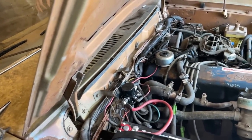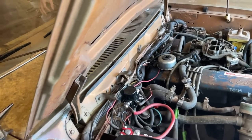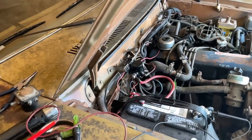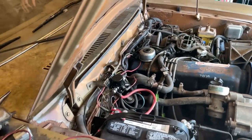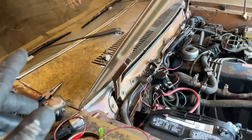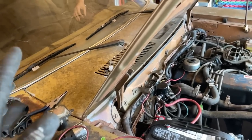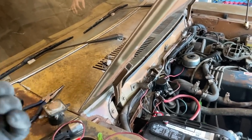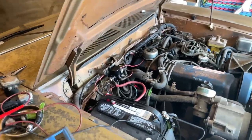We didn't fix a whole lot. I don't know, it's a couple of possibilities here. It's possible the new solenoid was somehow stuck and me messing with it has freed it up. Or we've been playing with the ignition switch inside, and maybe the ignition switch is a little funky because it does have way more travel in it than it should. But we'll see.